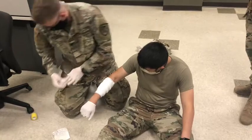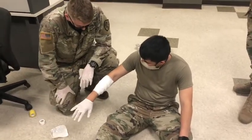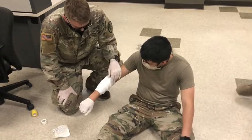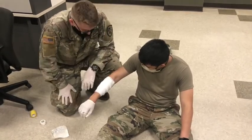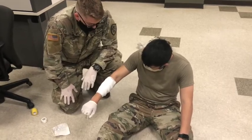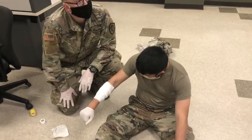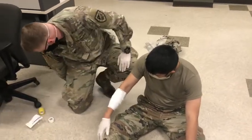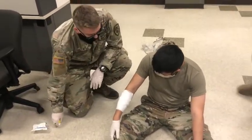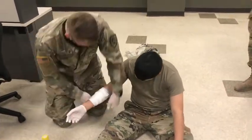Okay. Dressing's on. What are you doing at this point? At this point, I'm going to make sure that it's on there good and that there's no other injuries, and that's pretty much it. Yep. You're going to watch the casualty for any life-threatening conditions. Continue to assess and get into further medical treatment. Gotcha. Okay, good. Go ahead and document all that, and then you guys can switch roles.